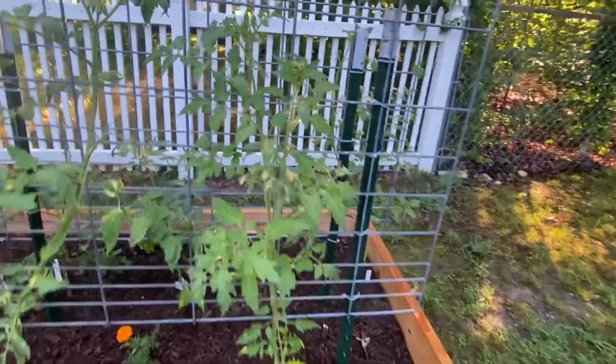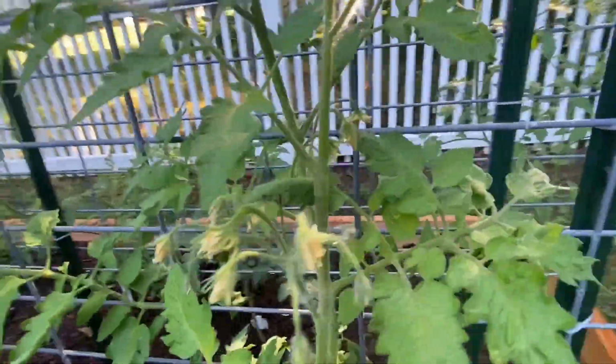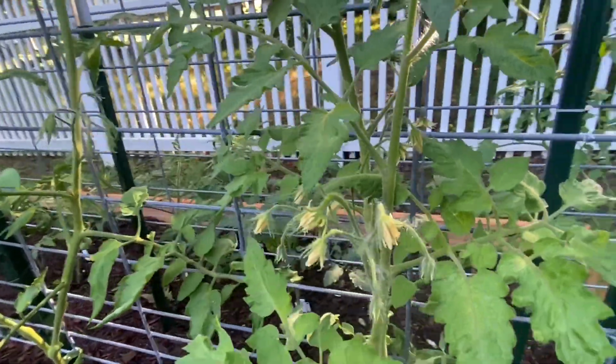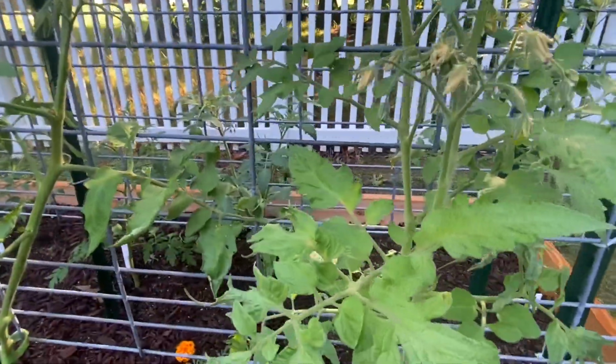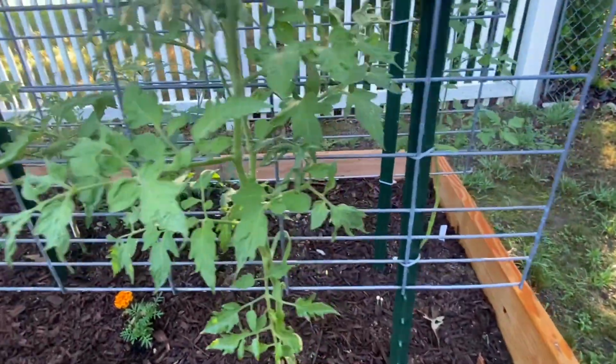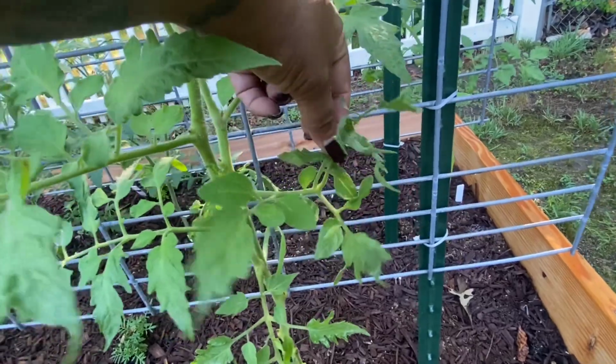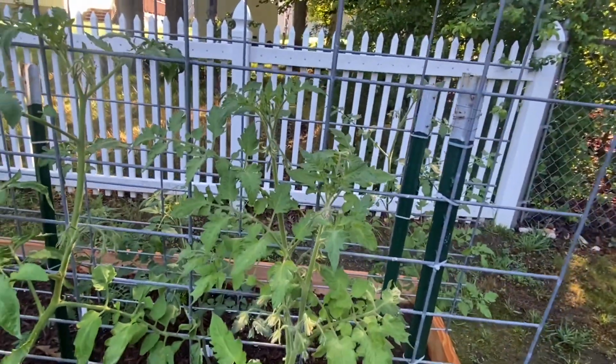Moving on over here, this is Dr. Wyche's, and look at all those blooms. Holy smokes. So this one's looking good. It did have all the curl like everybody else. It just has a little bit left right here. And that's it. The rest is cleared up.